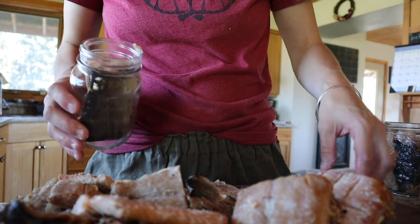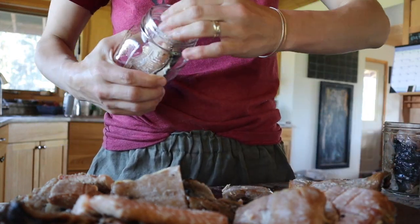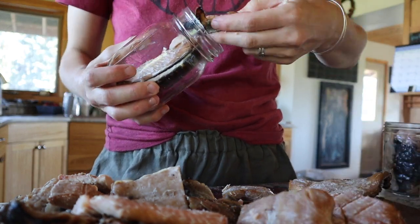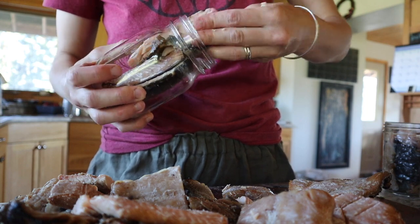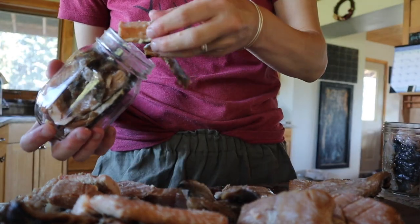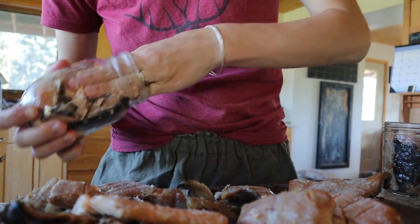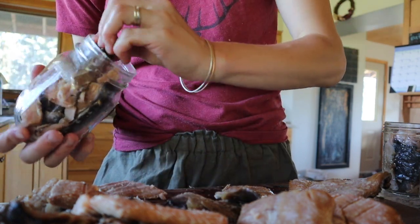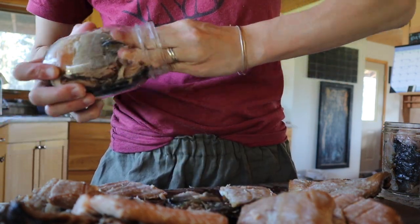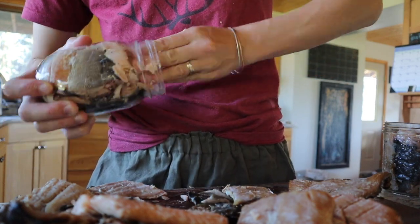Part of my strategy in how I pressure can fish is that I can stack pint jars in my canner. So to make them stack best, I do an equal amount of wide mouth pints and small mouth pints. Some people stick their nose up at canning fish in a smallmouth pint, but it doesn't bother me. I don't care. And the other thing is, you can really jam that fish in there.